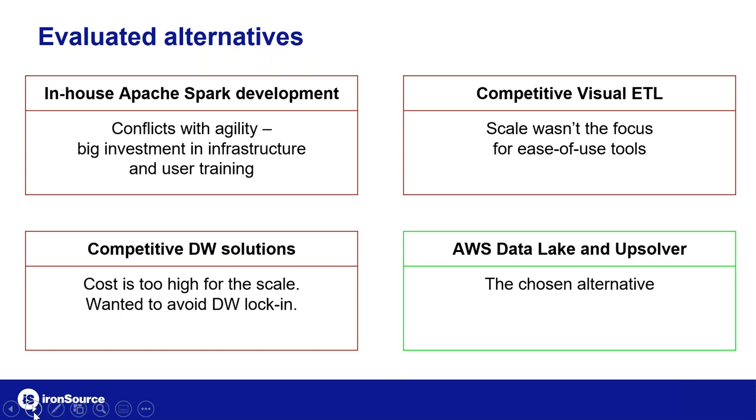So while we started evaluating other alternatives, we kept in mind a few very important criteria for us. It was obviously cost, it was scalability because of the amount of data we're receiving. By the way, during the evaluation, we were in hyper growth in our company, so we were multiplying users each month. It was very important for us to break silos and be very agile in our development cycles.